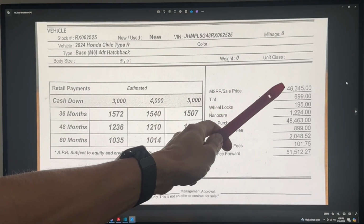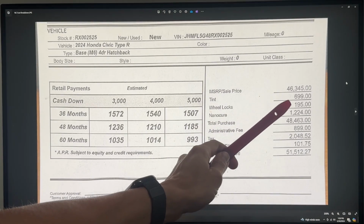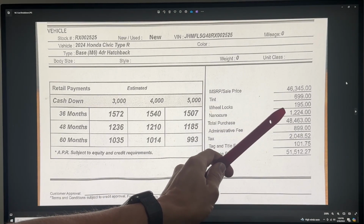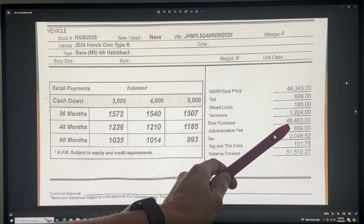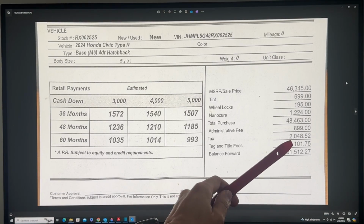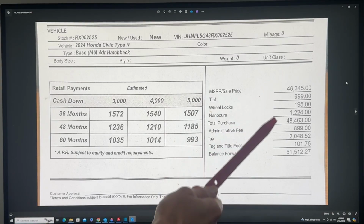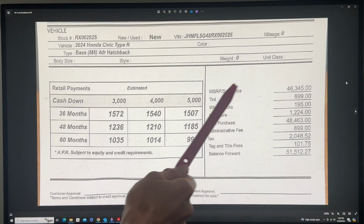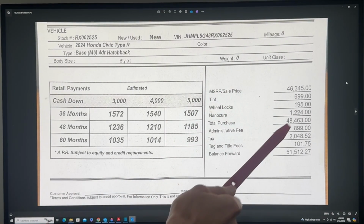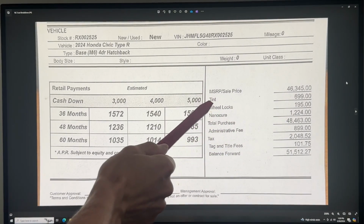Anyways, you've got the MSRP price, $46,345, and then $700 tint, $200 wheel locks, Nano Cure for $1,224, total purchase price of $48,463, $900 admin fee, tax, title and fees, total price $51,512. As you can see with this price breakdown, there's no dealer markup. However, there are required accessories, with the tint, wheel locks, and Nano Cure, and basically that price of $48,463 versus $46,345. So I called them back, told them to remove these 3 items, and they wouldn't do it.